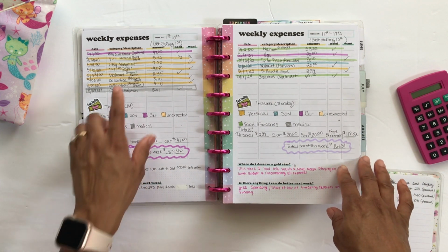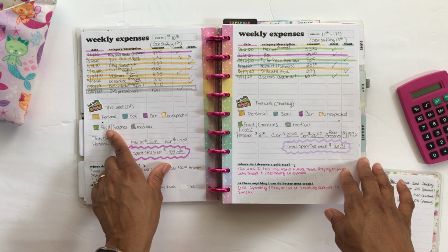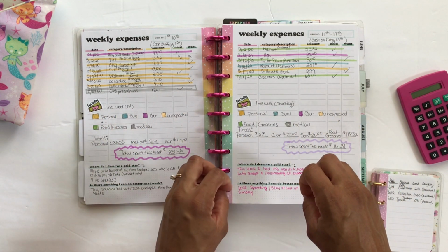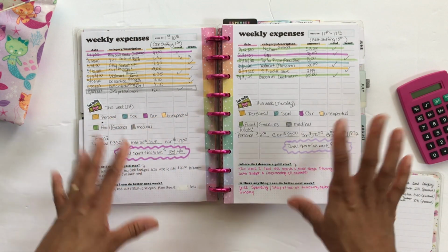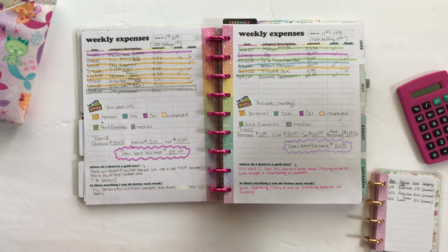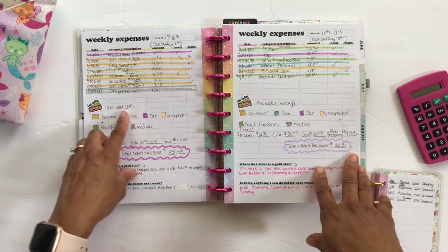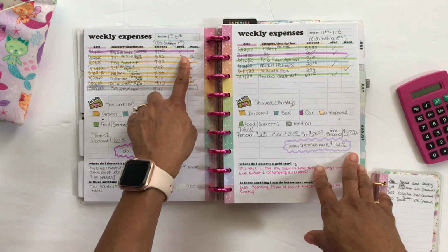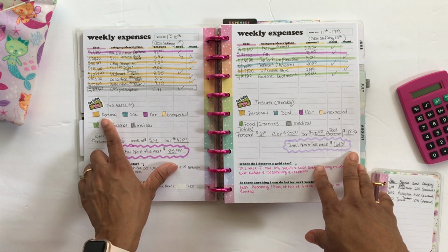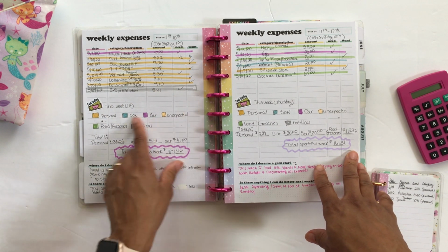So what I do is I just use my midliners, and I made color key coded boxes. I mean, the handwriting's not pretty, but hey, it's helping me budget. So I'll work on my handwriting when I get a chance. So here, I did a color code for my car, that was the magenta. For personal, this orangey color. For medical, I did gray, for the prescription I had to pick up.